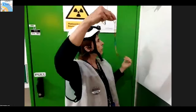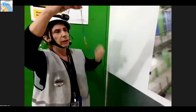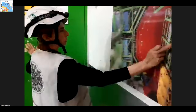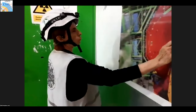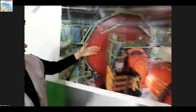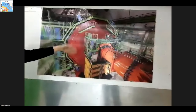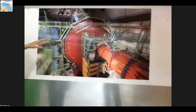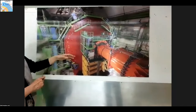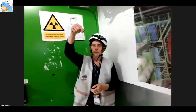We are more or less, I would say, something like 30 meters from the detector. Let's say that if I could make this wall transparent, as if there were glass, you would have seen this picture, okay? And so we are more or less 20, 30 meters from this part. The magnetic field, which we try to keep all around the detector, comes here, and this is what you feel here, okay?